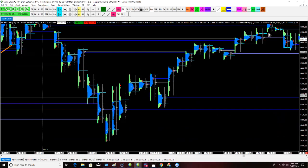So my suggestion is after 11 o'clock, you focus on longs, right? I know there'll be some days where, depending on your skill level, but if your skill level is low to medium, focus on the longs. They're easier than the shorts.